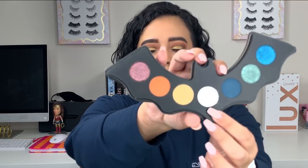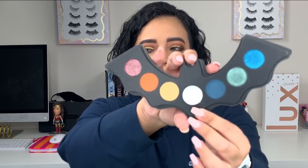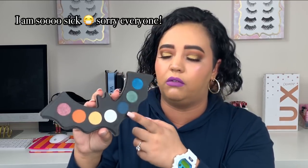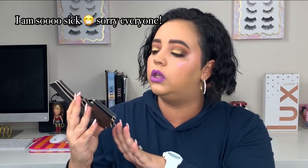So let's do the cons first. The way they're pressed, the quality is not the best. This one, if you look, is slightly elevated out of the pan. And then this one, I don't know if you'll be able to tell because it's white, but it's kind of bubbly, which is weird. Like, it just wasn't pressed even. And then you have some of these that are pressed in way, way deeper than the rest of them. So that's the only con thus far, is that the quality of the packaging was a little bit subpar for me.